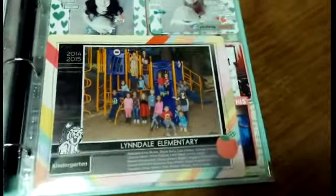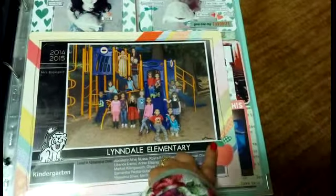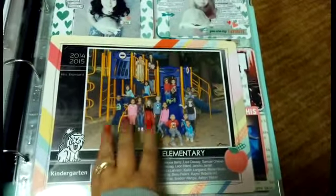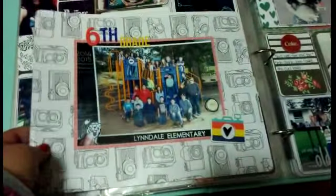Here's some more of the school pictures. We got the class pictures as well. So here's my daughter's kindergarten class picture. And this is another one of those Martha Stewart fabric fruit stickers. And then on the back is my daughter's sixth grade class picture. And the reason it's smaller is because she wanted to keep the original.